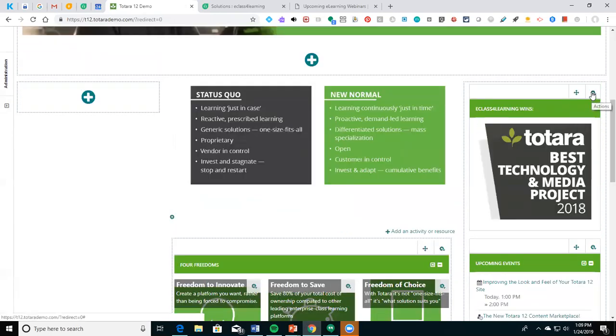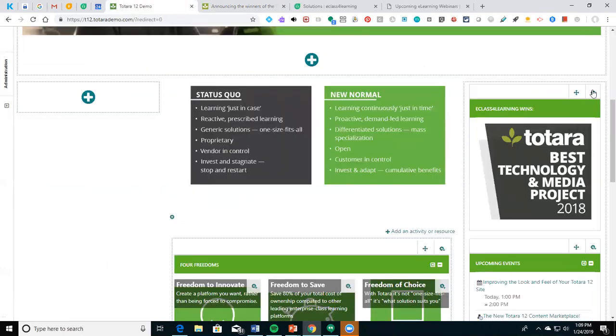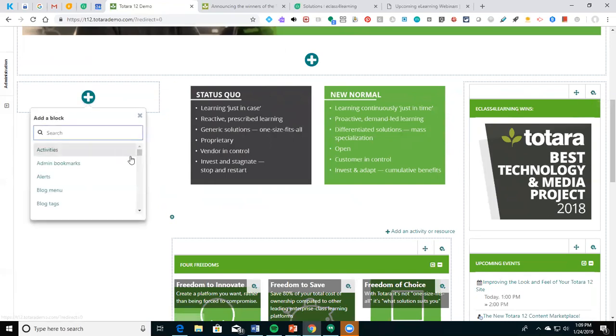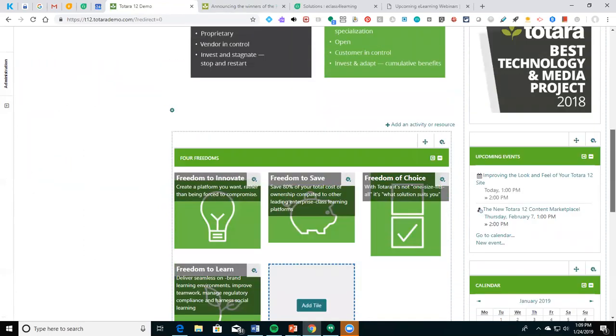This one, again, is another HTML. We just won an award, and so I made this one so it links to the award page. And what I did is, again, I added with a plus, we could do it on this side, another HTML block. And I just added an image and I linked it to that site, and there's a checkbox for opening in a new tab. So that's what I did for that one.